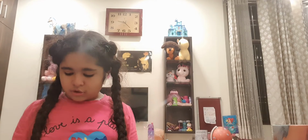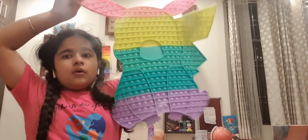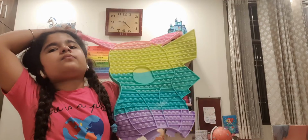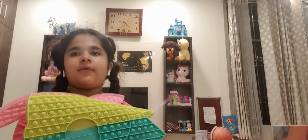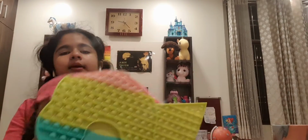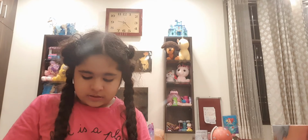This is huge. Oh my god. This is my first mega puppet. This is my first ever mega puppet. Like, in my whole entire life, I never had a mega puppet or a dimple digit or a classic puppet.